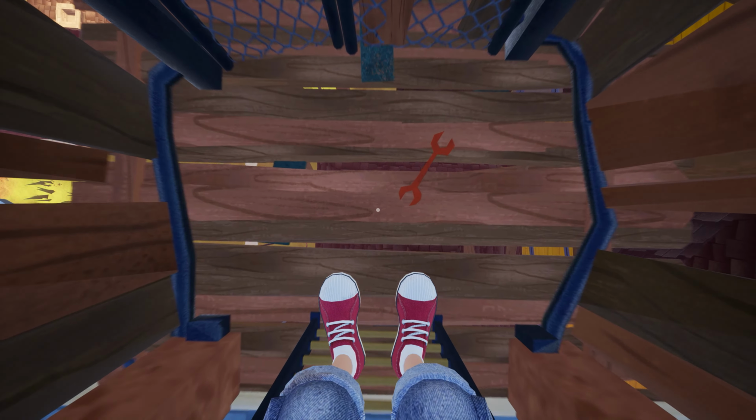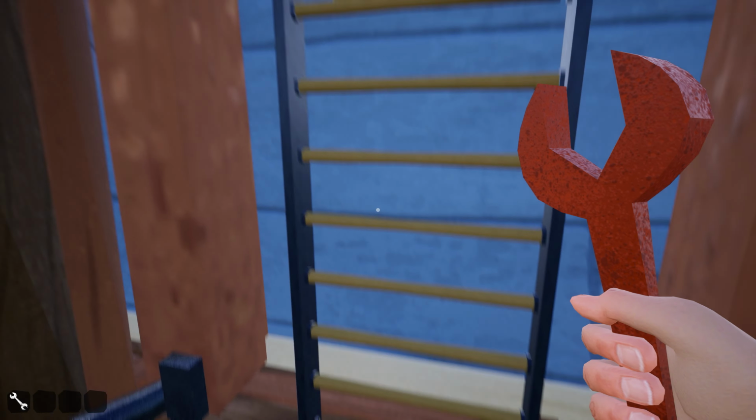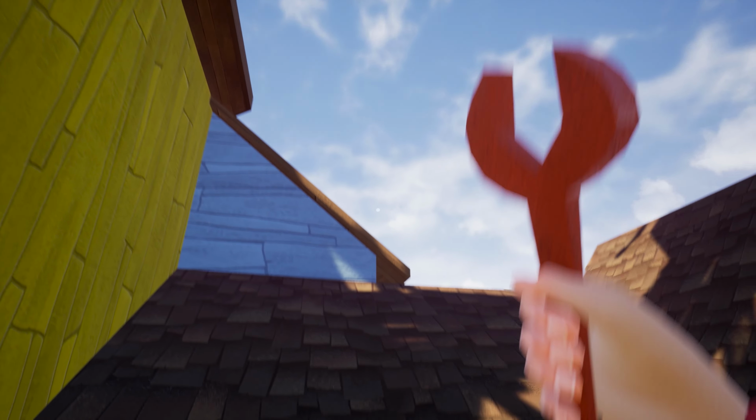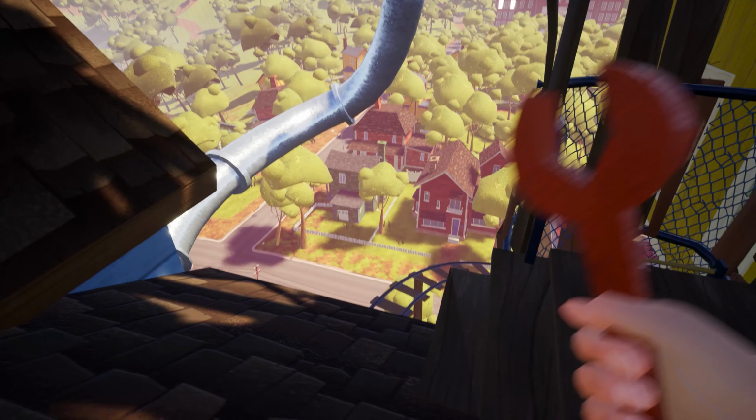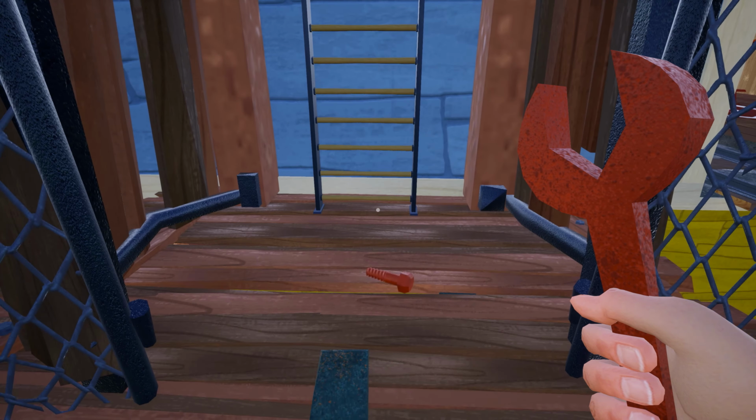This is how the neighbor hides the wrench. Go inside and pick it up, then climb the ladder. And first we are going to unlock this gate. So this will be the shortcut for our future missions.